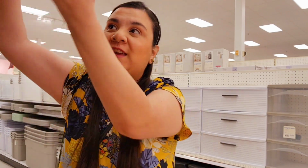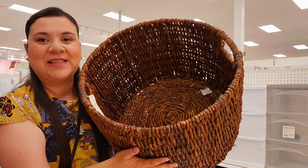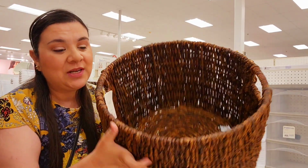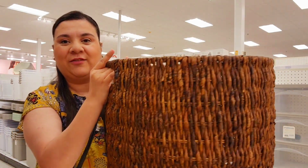Friends, we're at Target and I found some amazing baskets for you to see. Now, I know we can always thrift them, my friends, but sometimes we're looking for a specific kind of basket, and I found these. Look at this super awesome basket. It is huge, my friends, and it's so much space for storage. It has these two handles on the side.